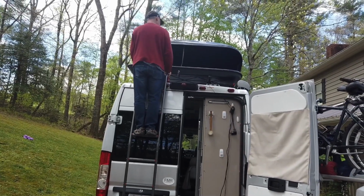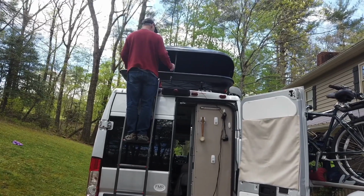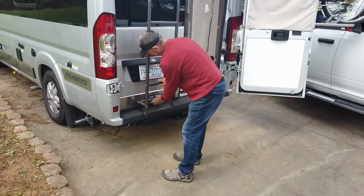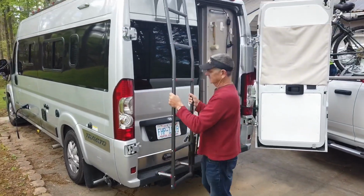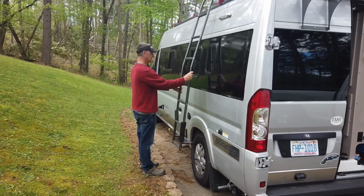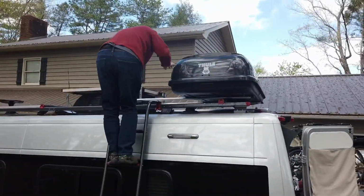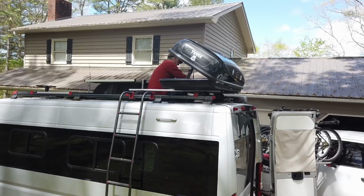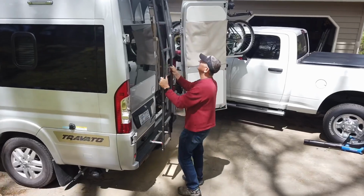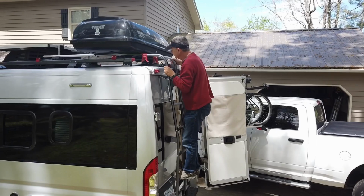Just remember that it opens from the other side too. So if you need to do the other side, okay, close that side and lock it. Ladders really come in handy. How many times you climbed that ladder?